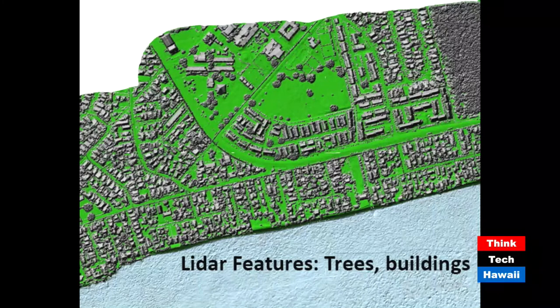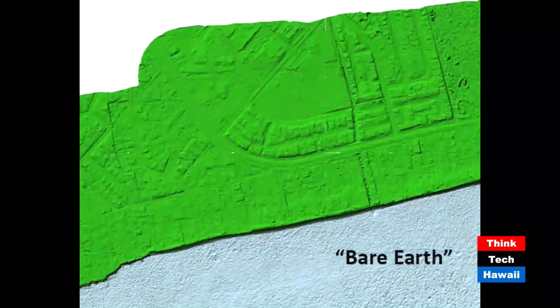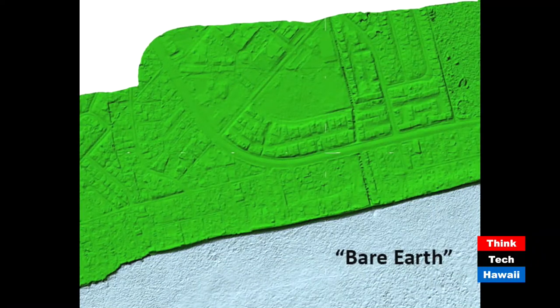Correct, yeah. So to use this in our studies, we'd like to remove all these features. And you can do that in the next image. I think we can see this is, you called it a bare earth. What is a bare earth image? So that's what we call a processed digital elevation model that is an example of the bare earth, the naked earth without any structures or features included.